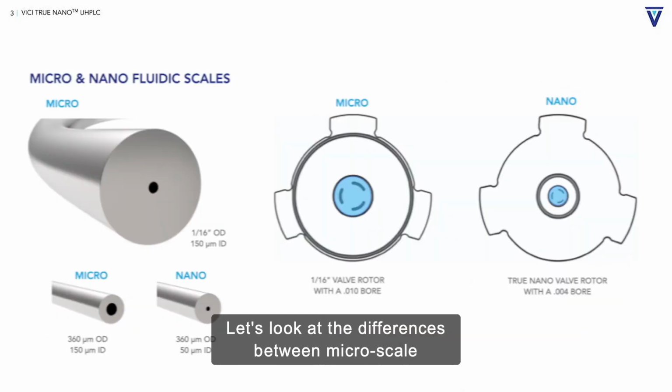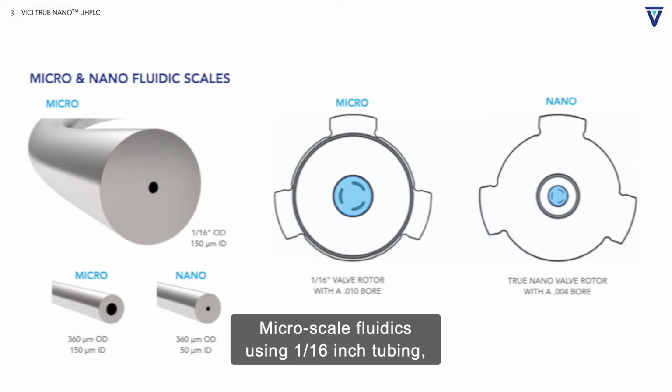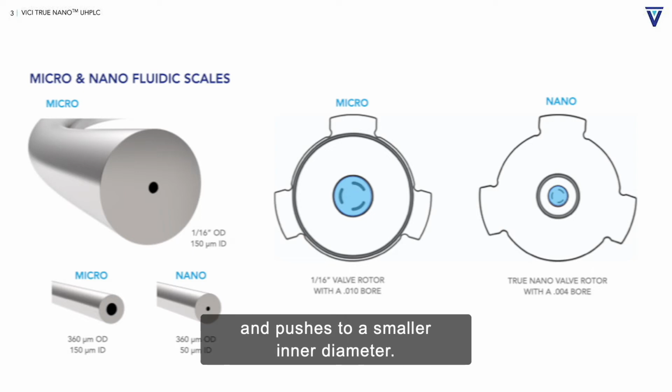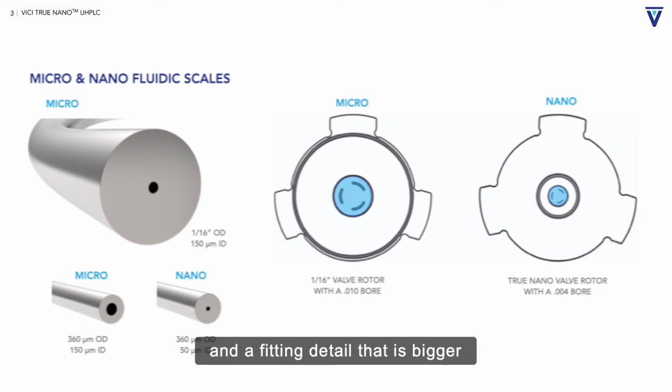Let's look at the differences between microscale and nanoscale fluidics. Microscale fluidics using 1/16 inch tubing, which is about 1.6 millimeters, keeps the OD and pushes to a smaller inner diameter. Looking at the face of this tubing slice, you can see the scale of the inner versus the outer diameter. This ID has to line up with a bore of the same size in a fitting detail that is bigger than 1/16 inch tubing.